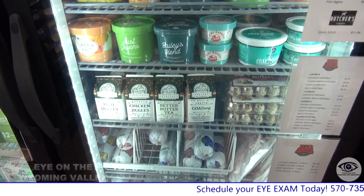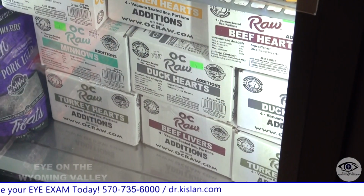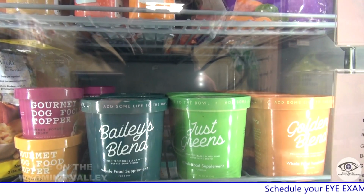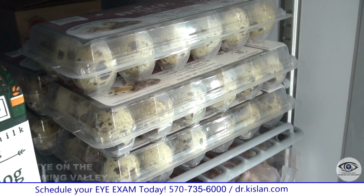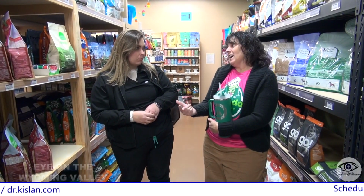We get a lot of people in that try to make their own food. We have a nutrition expert on staff. You have to use organ meats, so we sell those. We have a vitamin powder that makes like a gravy. Anything you can do to get fresh eggs. We've got quail eggs. Well, I did notice. So yeah, you can give them to them whole, and that's an added source of calcium.